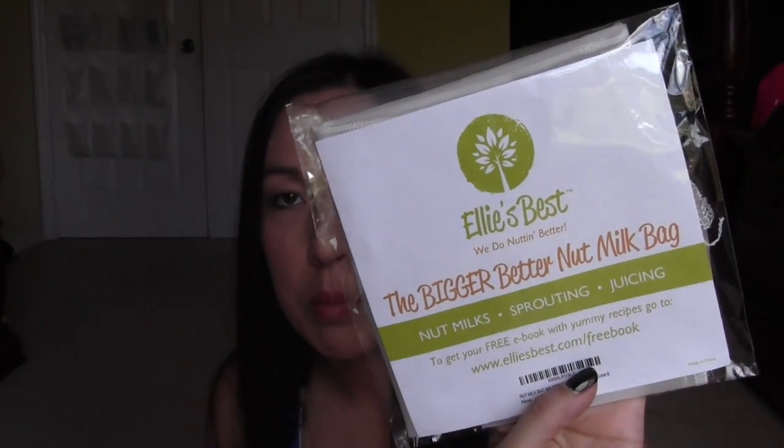Good. And I have another review item here. This is from Ellie's Best. This is another one of those nut milk bags, just a little mesh bag like that. I've gotten two in the past to do a review on, and both of them have been sent to the trash. These people in this house, I'm telling you.